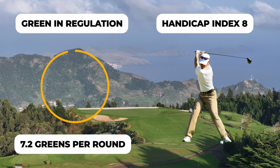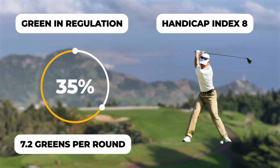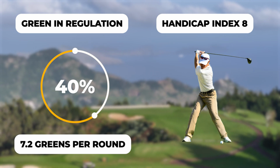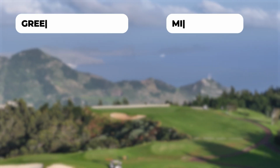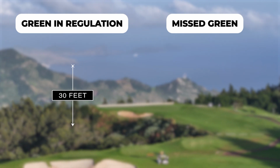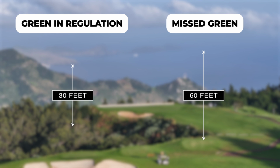So I just mentioned quality iron striking there, and I think this is an area we really need to look at to actually break 80. So let's look at approach game and iron shots. So the average 8-index golfer is hitting a green in regulation 40% of the time. So that equates to 7.2 greens per round. And when we're looking at how far they are away from the green, a green in regulation will find them about 30 foot away from the hole, whereas a missed green will find them about 60 foot away from the hole.